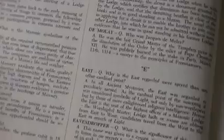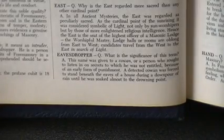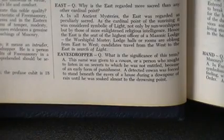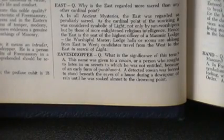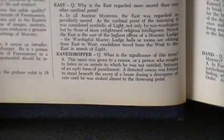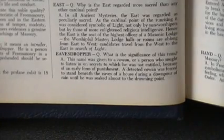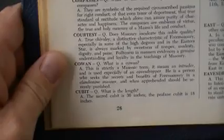Now right here is a very, very good one. Eavesdropper. What is the significance of this term? This name was given to a Cowan, or a person who sought to listen in on secrets to which he was not entitled, because of an early form of punishment. A detected Cowan was forced to stand beneath the eaves of a house during a downpour of rain until he was soaked almost to the drowning point. So that's quite a punishment for learning secrets you weren't supposed to or paid for.